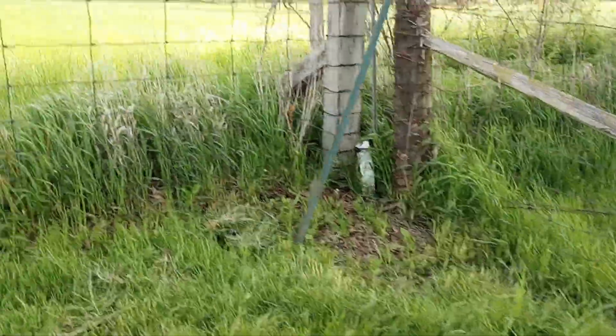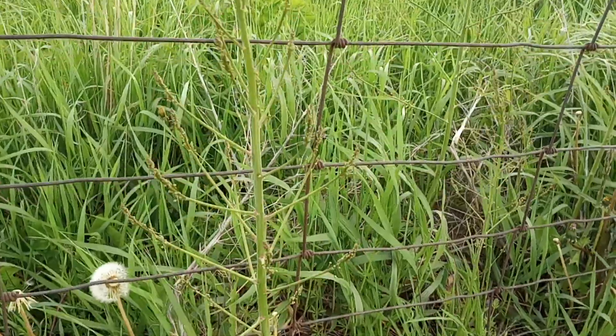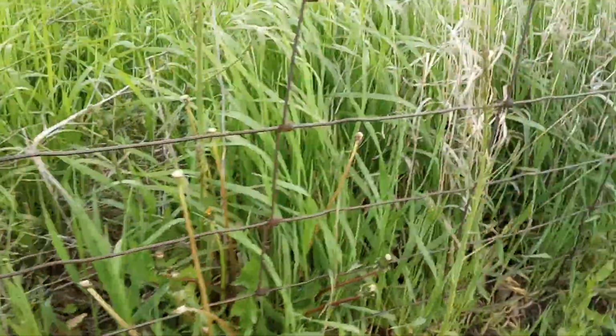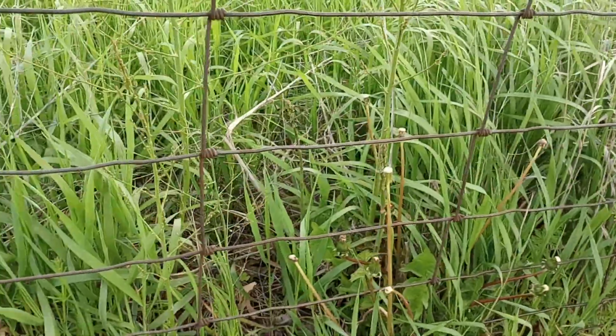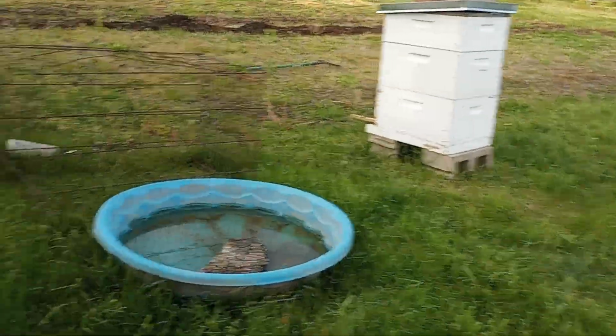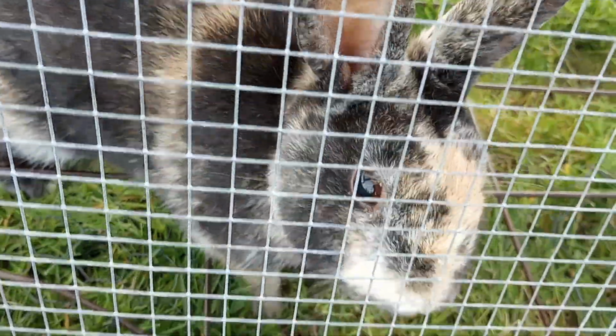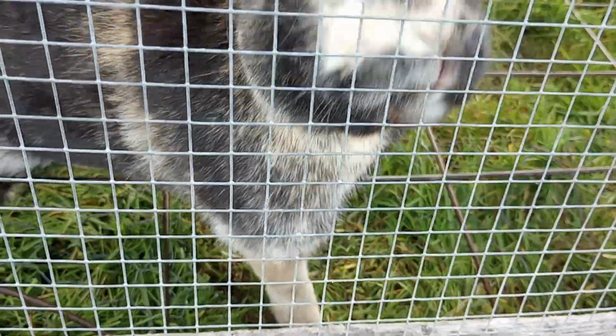And then yeah, over here is some asparagus I found. A few stalks there. I accidentally weed-eated some of it before I found it. But bee swimming pool or drinking pool. Look at this guy.